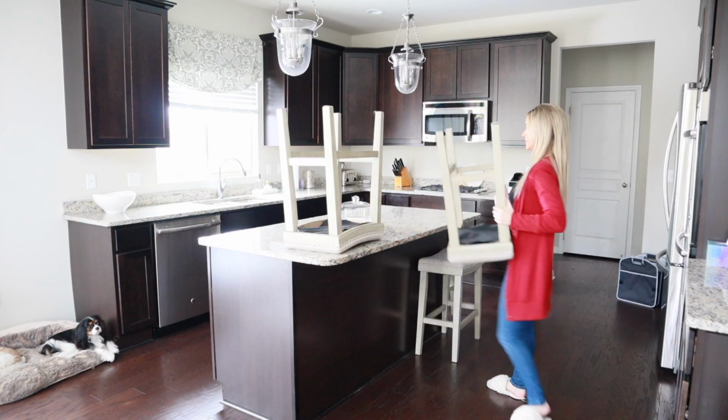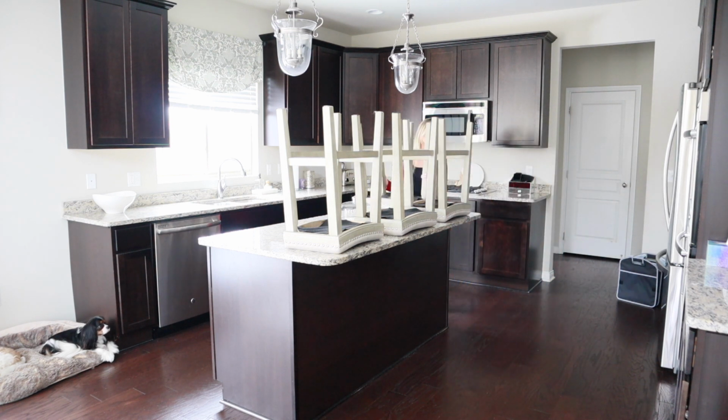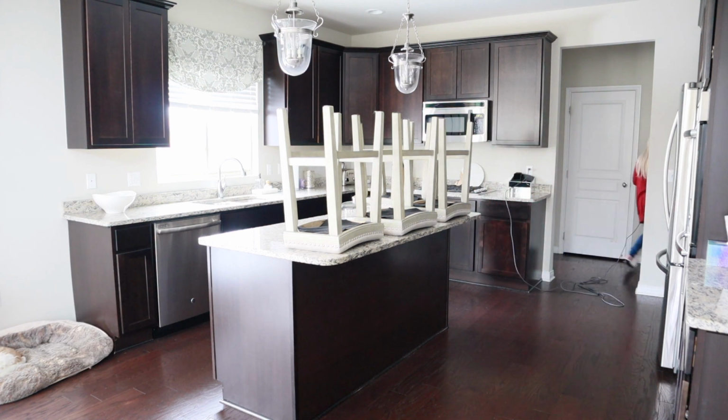Before I mop, I'm going to first vacuum the floors, and they desperately needed it. As I said, my dogs shed heavily, and sometimes I have to vacuum a couple times a day because it drives me insane.